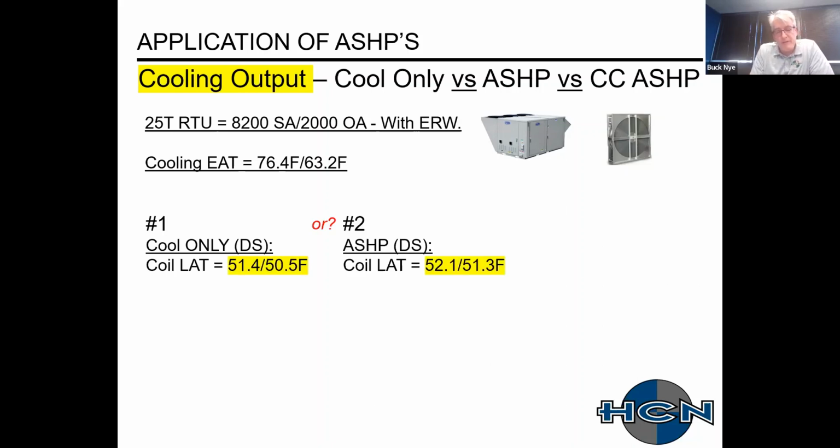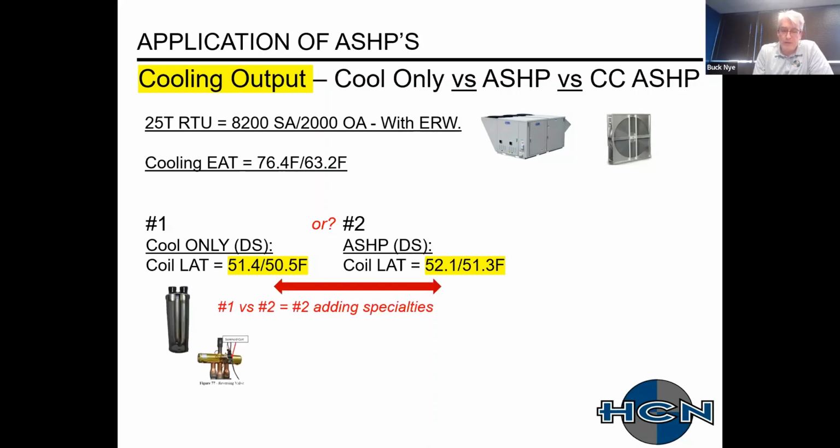the first one is a cooling only versus an airside heat pump. These are both using a digital scroll compressor. You can see the cooling, this is a 25-ton unit, so it's not like you're getting a 30-ton capacity. You're getting 25.5, 24.5, et cetera. But what happens in this case is that the airside heat pump has a little bit less cooling capacity. I attribute this to the airside heat pump adding those specialties that I showed you before.